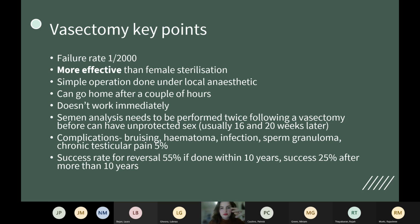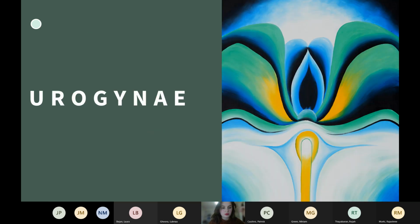And the usual kind of surgical complications, infection, hematoma, that kind of thing. But overall, it's a very safe operation, and it is much more reversible than female sterilization, which is a lot less reversible.